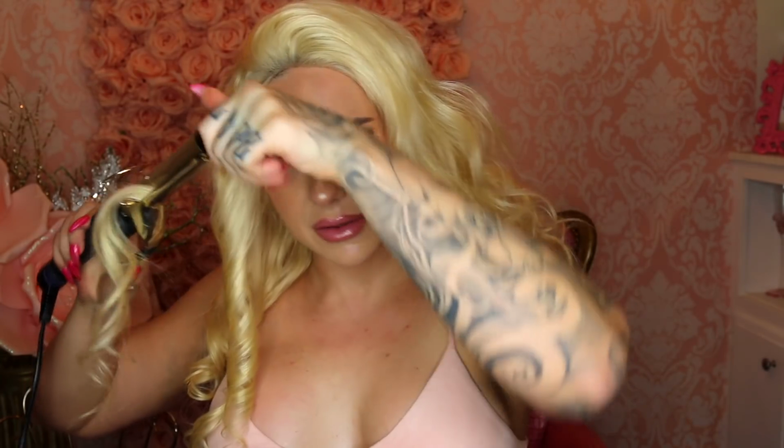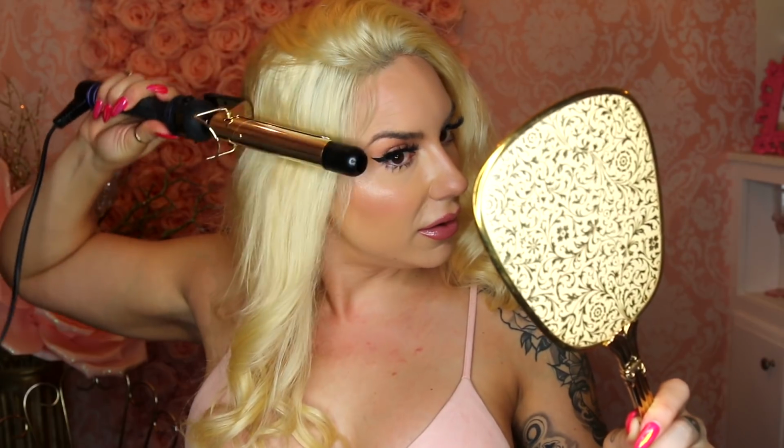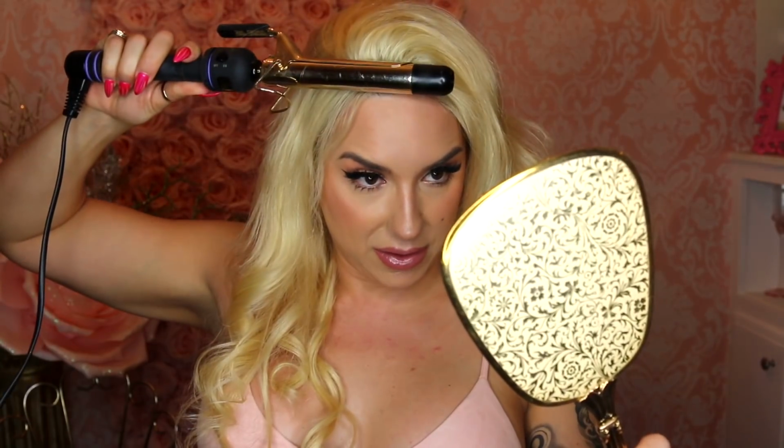These in the front need to be touched up a little bit. Curl it all the way up to here so there's more body. But this hair is looking super natural, which I really, really like. This, I feel like, needs more body up here. I want it to go down, so I'm just gonna kind of use the curling iron to like flatten this a little bit and make this hair go back.